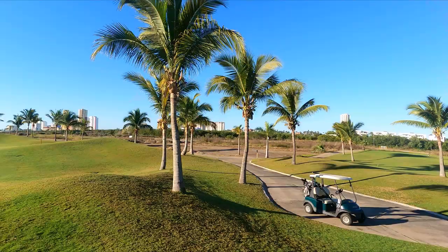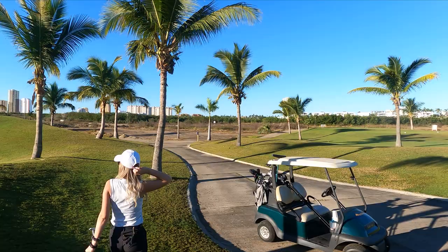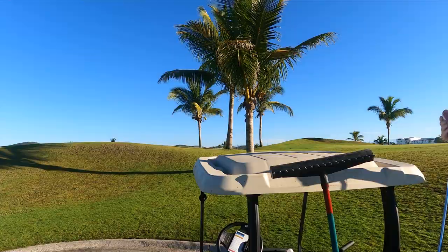There's just something about golfing with palm trees and green grass that we definitely don't have palm trees in Alberta. So anytime we can golf somewhere with palm trees, to me, is just like the coolest thing ever. So just wanted to share that this golf paradise is pretty awesome.